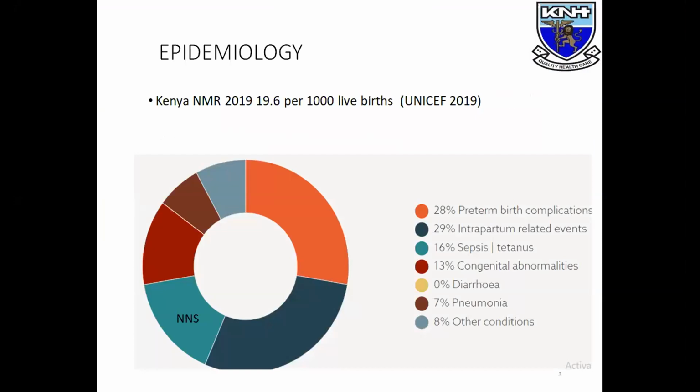So in 2019, according to the UNICEF data, Kenya's neonatal mortality rate stood at about 19.6 per 1,000 live births. In that chart, you can see that the contribution to this neonatal mortality from neonatal sepsis was about 16%, that teal colored block there. But infections tend to account for a lot more of the mortalities, because even amongst diagnoses like preterm birth complications, pneumonia, and other unclassified conditions, many of these babies tend to have sepsis or other infections that are actually contributing to their morbidity and mortality.